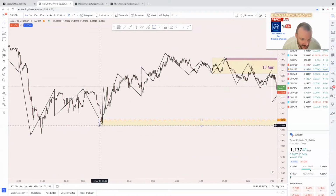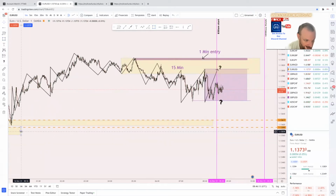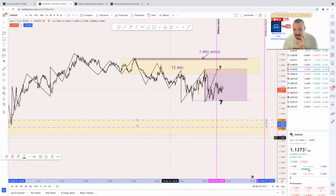So, interesting. So we've got two areas of interest. Two order blocks on the lower side on the 1 minute. Okay, so we've got one here and we've got one here. We'll see what this marks out.